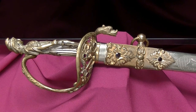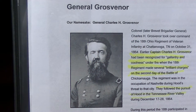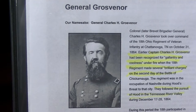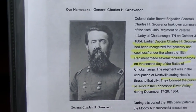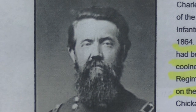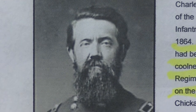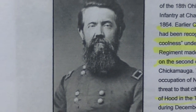This sword belonged to General Grosvenor. Let me spell it. G-R-O-S-V-E-N-O-R. Grosvenor, I believe that's how you pronounce it. Anyway, he was actually born in Connecticut in 1823. And when he was 15, he moved to Ohio. And when the war came around, he joined the 18th Ohio Volunteer Infantry.